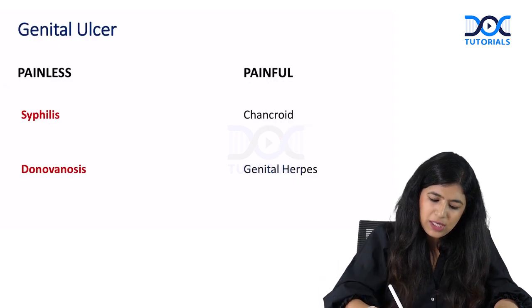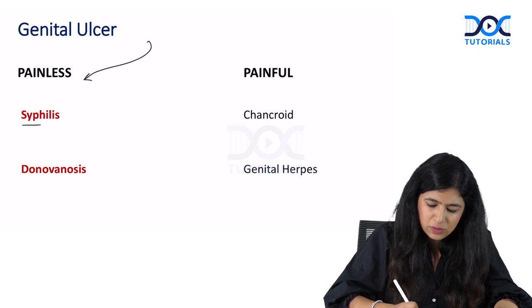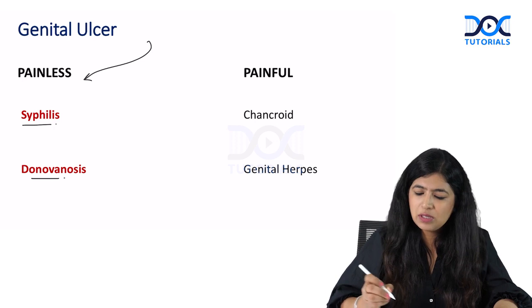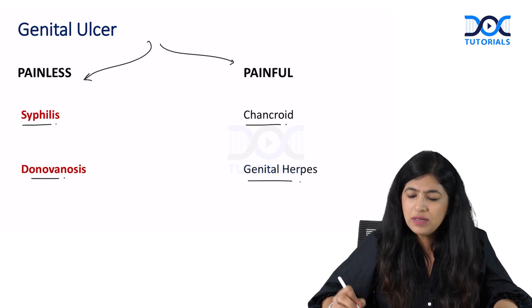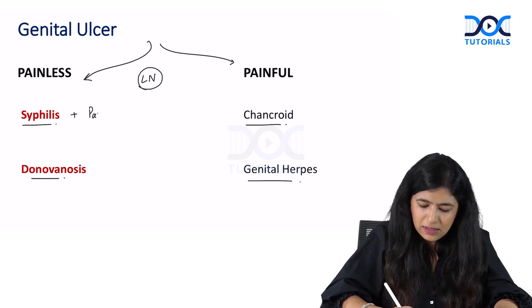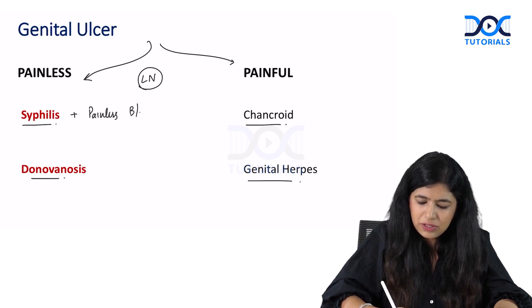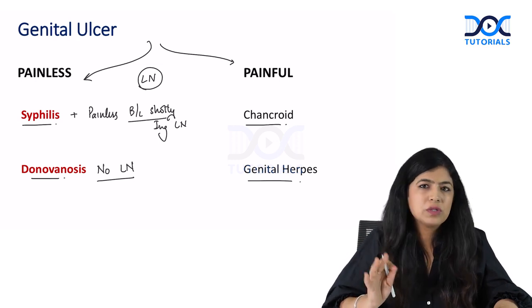This is just an approach to genital ulcer which we have discussed so many times. When the ulcer is painless, you see syphilis and donovanosis as your differentials. When the ulcer is painful, it could either be chancroid or genital herpes. In this case, you look at the lymphadenopathy as a further hint. In syphilis, it will be a painless ulcer with a painless bilateral shotty inguinal lymphadenopathy. On the other hand, in donovanosis, there is no lymphadenopathy. So when you have a painless ulcer, just look at the lymph nodes, you will be able to make out the diagnosis.